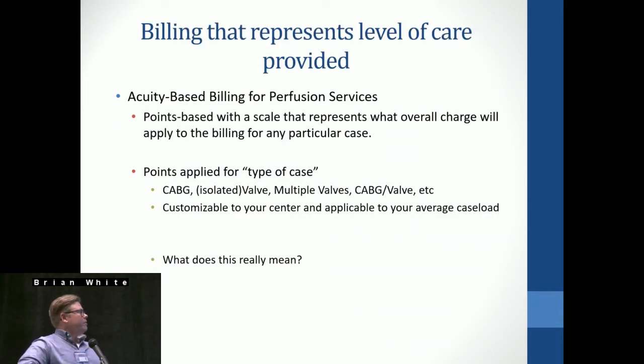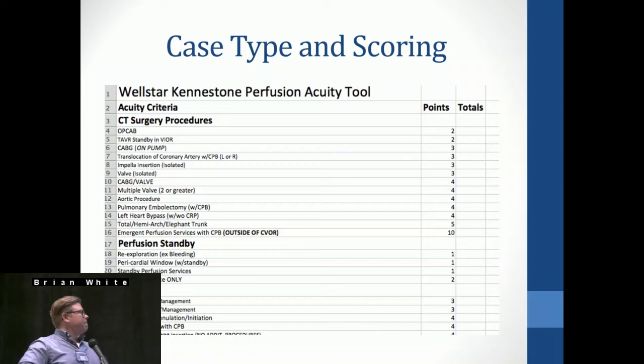So with Acuity-Based billing for perfusion services, it's a point-based scale, just like I was talking about with Acuity for nursing, that will represent an overall charge that applies to billing for any particular case. So the points are applied for a type of case, and what I mean is whether it's a CABG or a single valve, double valve, CABG valve, any number of things like that will be scored. So what does it really mean?